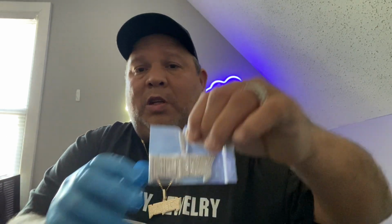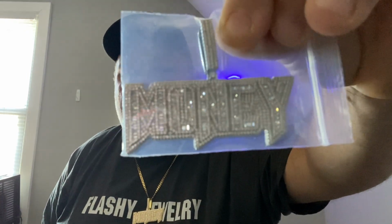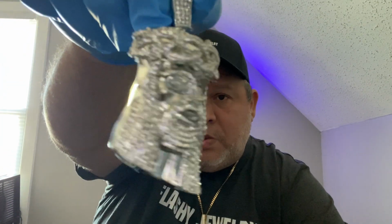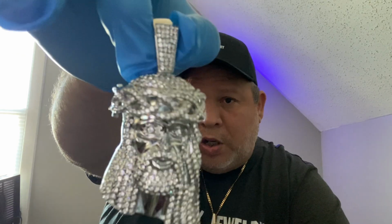We also have these money pendants here in silver plating. Like I said, those are also on the website. We also have a bit of a bigger piece, and you have these big Jesus pieces, silver plating also. And I think this comes with a rope chain of the same color, silver.